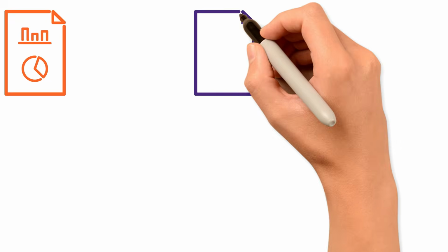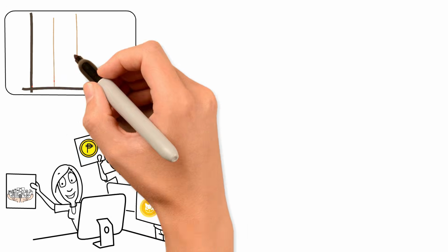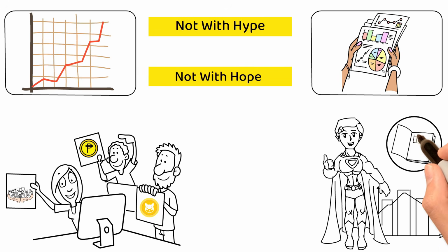These three ETFs are making investors insane returns right now, and nobody is talking about it. While everyone's chasing tech stocks and meme coins, these three ETFs are quietly crushing the market. Not with hype, not with hope, but with real performance backed by solid fundamentals.